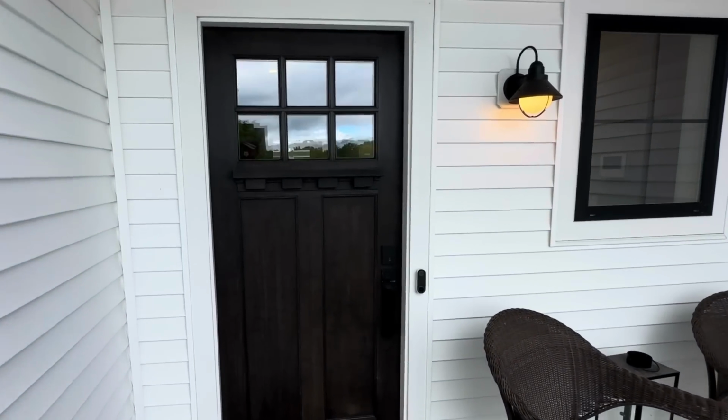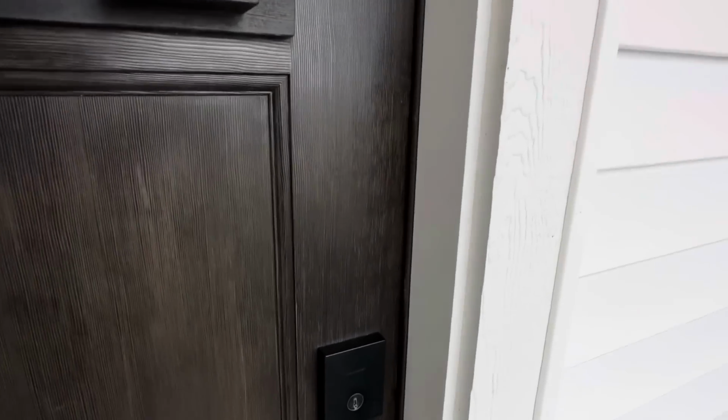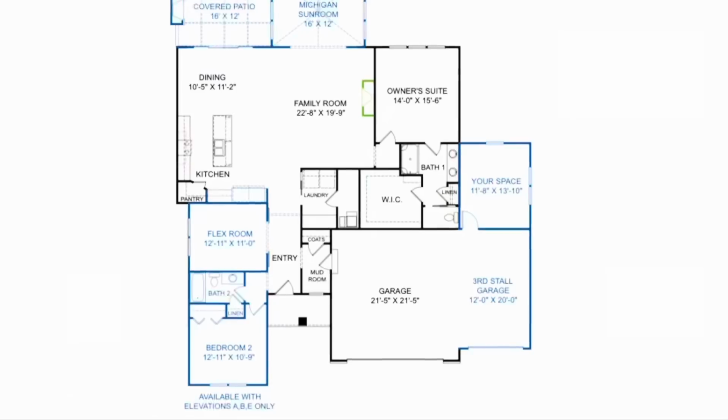I love all of this rustic exposed wood on the outside. And if you love it too, this home is going to start at approximately $650,000. So with that, let's get inside.